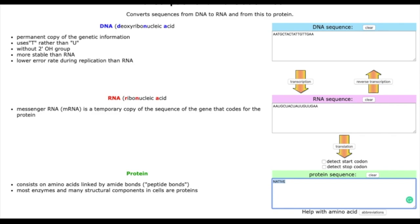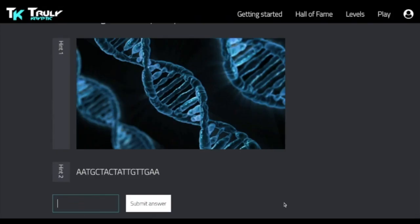However, there are ways you can do it manually, and there are a lot of videos online that you can have a look at to see how to do it manually, which I found after the fact. But the way I did it, the word I got was native.